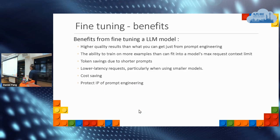And what are the benefits? It looks like a fair bit of effort, right? Out of the box, you need to create a training set, run through the process, and do additional testing. Why do we need to do that? The first reason is, in our case, the base model is not going to do what we want. There's a gap there. We want to reduce that gap and make our model smarter.